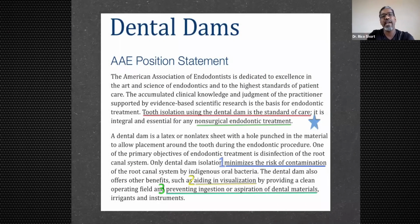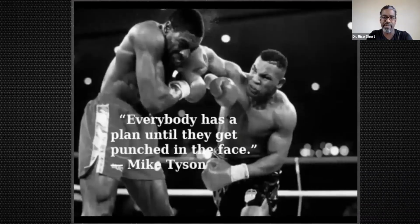So this is the AAE position statement on dental dams. Tooth isolation using a dental dam is the standard of care for non-surgical endodontic treatment. It minimizes the risk of contamination and aids in visualization, and also prevents the ingestion and aspiration of dental materials, including irrigants and instruments.